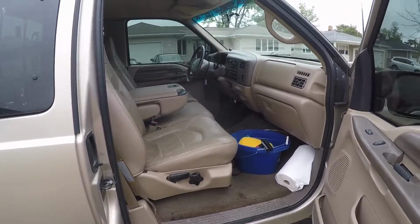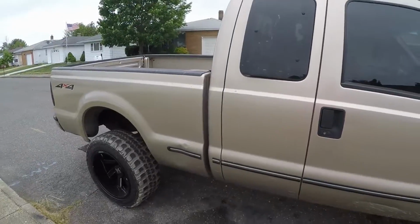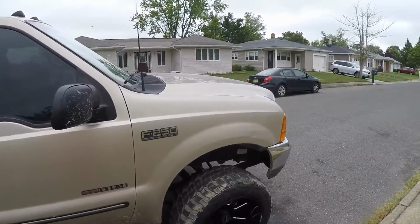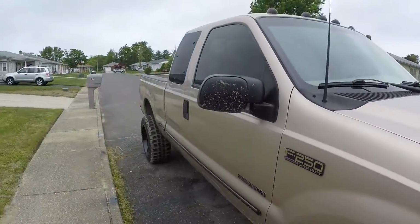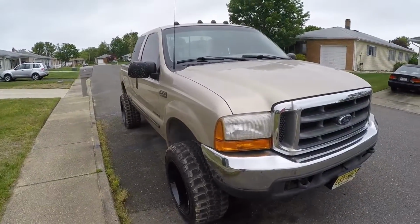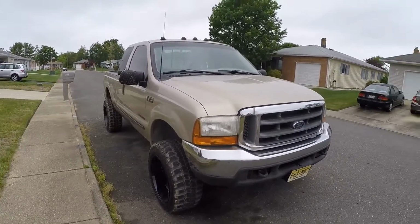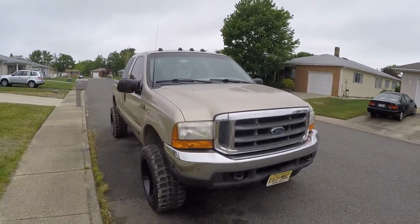We'll see in the summertime if there's any issues with it being too hot. I'm sorry, I'm distracted here. But as of right now, I've had no issues with the leather, and I love it quite a bit. So that is my number 4 reason that I love about this truck.